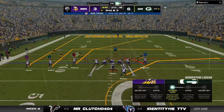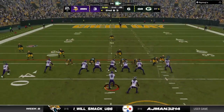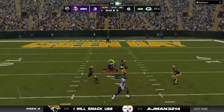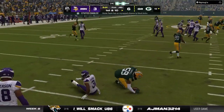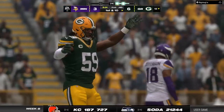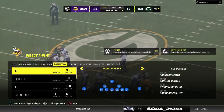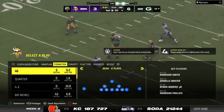So from the 37, here's 2nd and 3. From the shotgun, it's Cousins. Into a sea of defenders and intercepted. Devondre Campbell, the linebacker, picks it. And the Packers are going to have the football here at their own 18-yard line. So consecutive interceptions here early on in this one, and maybe setting the tone, Charles, for a game where the defense really takes center stage.